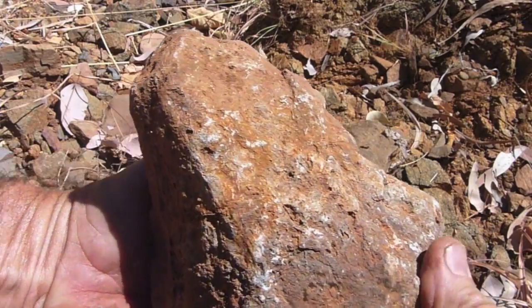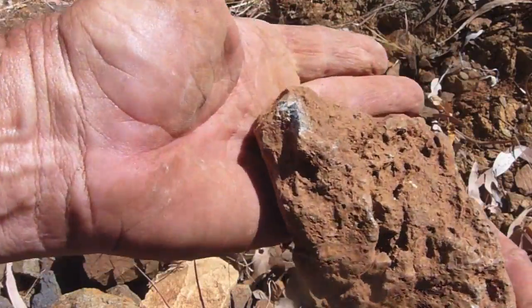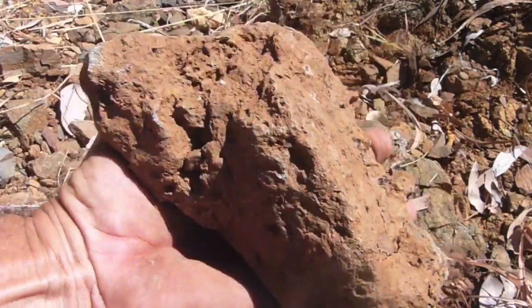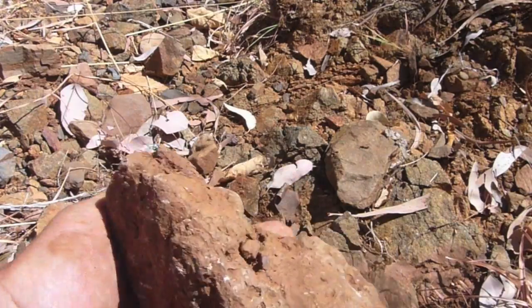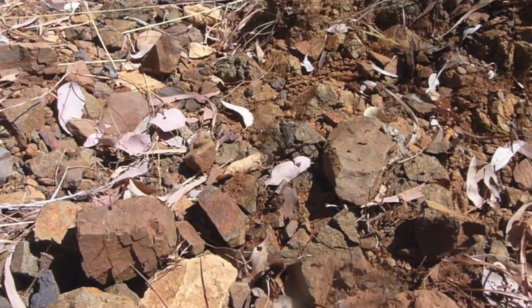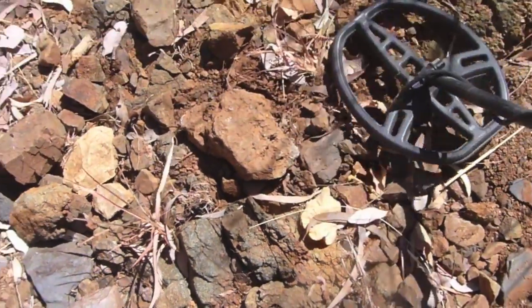Well, I've just dug this great chunk out of the creek. It was giving me a great signal. As you can see, it's quartz. It is incredibly heavy, really, really heavy. And I'll show you the detector signal I'm getting off that rock. I've ground balanced on it. It's not a hot rock. I can't wait to clean it up. It may have gold through it, who knows.